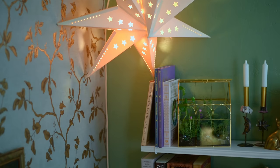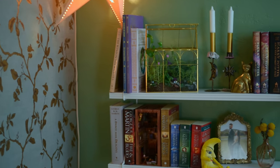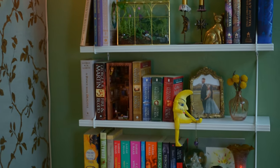I have this really fluffy blanket that I'm using, and I come in and I stare at my bookshelf. It makes me want to pick up a book and read, which I have a feeling I'm going to be doing a lot in this space. And yeah, it's just, it's magical. This wallpaper is so pretty, and especially at nighttime when all of these lights are on and it just glows and glints, and oh, it's just so gorgeous.